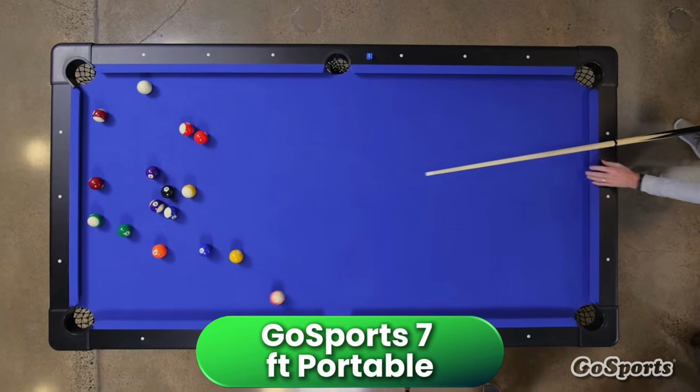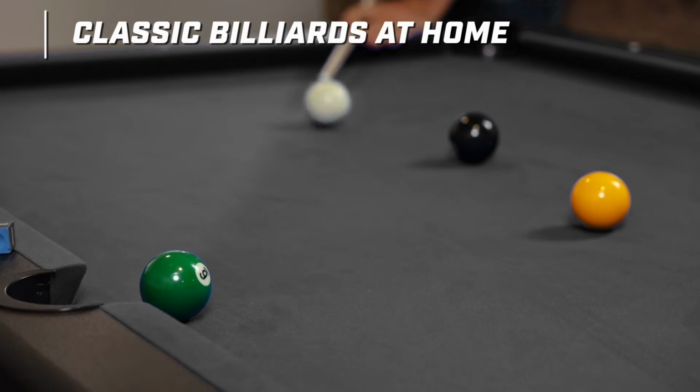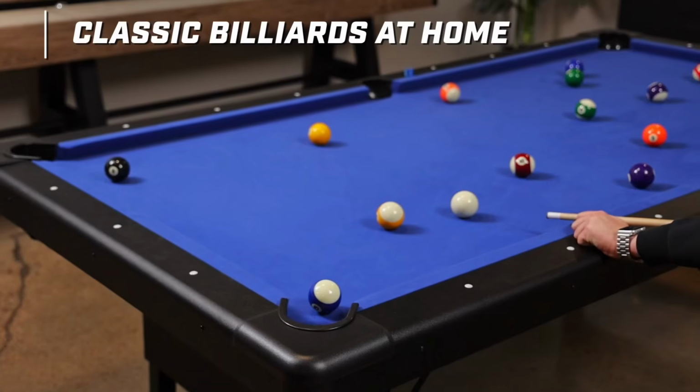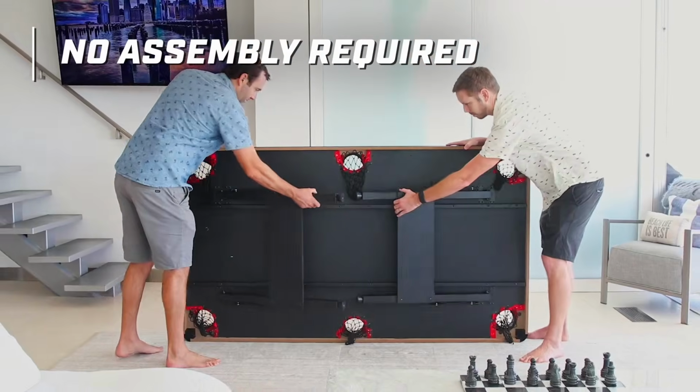First up is the GoSport 7-foot portable pool table. This table is a favorite for anyone looking for convenience and flexibility. Its foldable design makes it easy to set up and store, making it perfect for smaller spaces or for those who don't want a permanent installation.